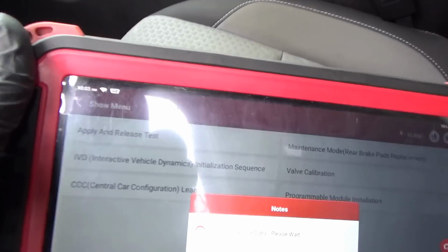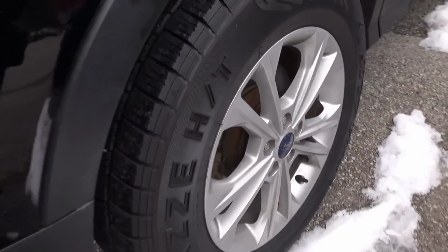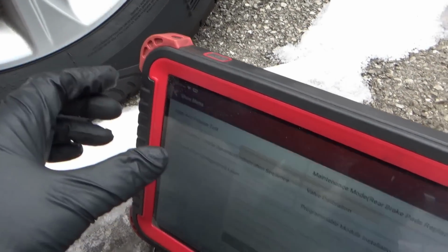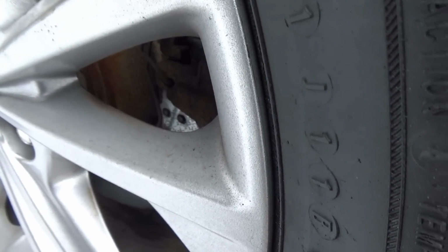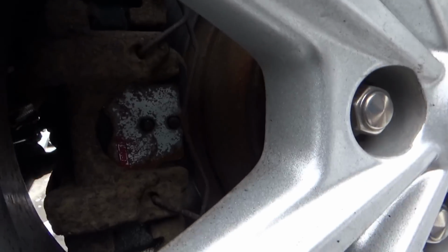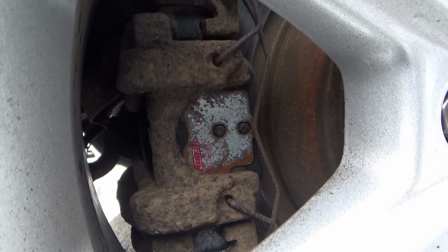Alright, so in the ABS bidirectional control, I'm doing the supply and release test, and check it out. We have sounds here. Function completed. Let's try that again. I thought I heard. Okay. This one keeps spinning and not doing anything. And this one, I think, activated, and did its thing. So that actuator is probably broken on the left side.